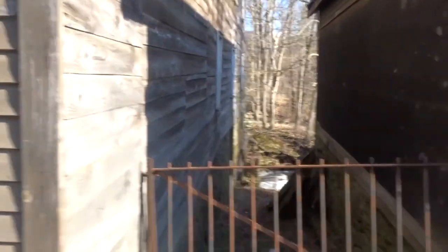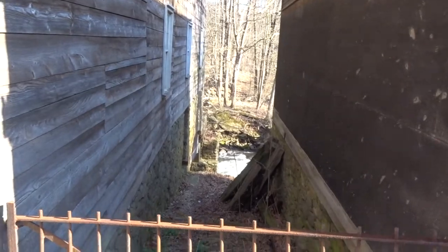Let me just get the side of this. Oh, you can see the water down there too. Oh, wow. We ought to see if we could go back there actually.